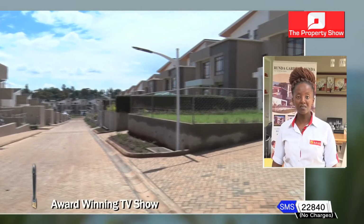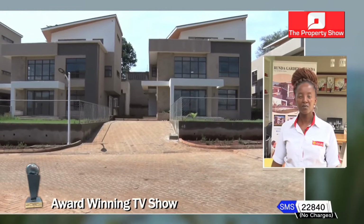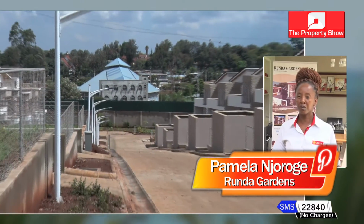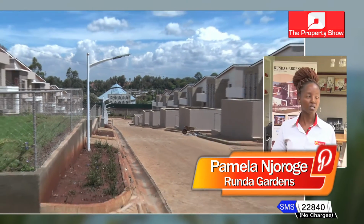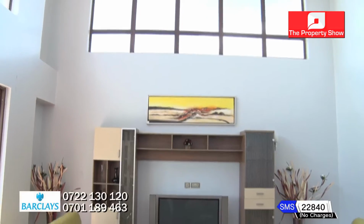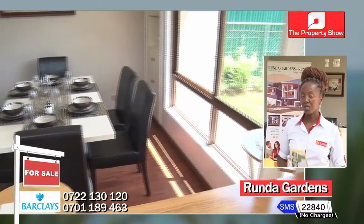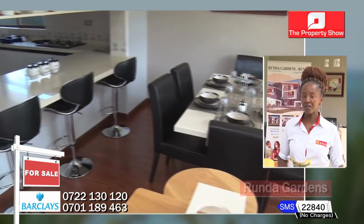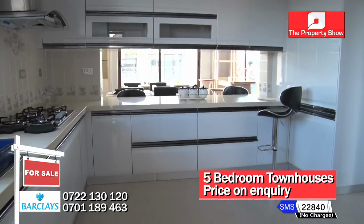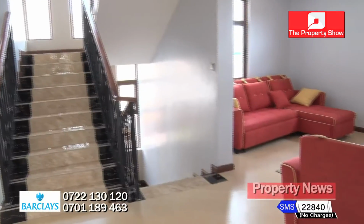Each house has enough parking. You can park easily 4 cars, and there's enough guest parking. In case you have a barbecue, friends over, there's enough communal parking for your guests. Phase 1 is ready for occupation, and we have families who have already moved in. So today, we are offering a special price, 34 million for cash and mortgage buyers. So you are welcome.